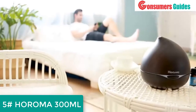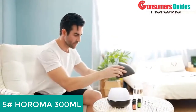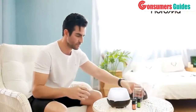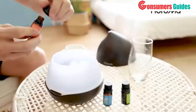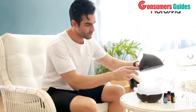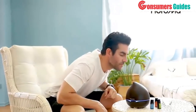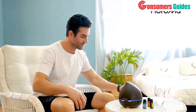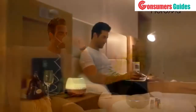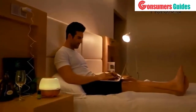HOROMA Essential Oils Diffuser, a good choice for your home life. First, remove the cover and fill the tank with water and 2 or 3 drops of essential oil, then replace the cover and turn on. Then enjoy the fragrance. The HOROMA Diffuser can also help relieve stress from a tired day.